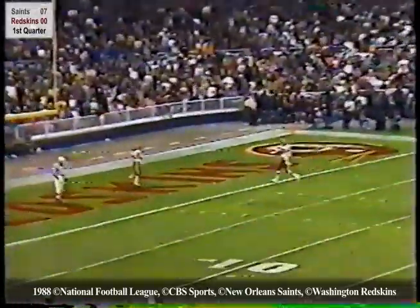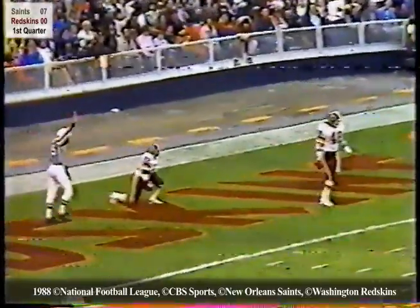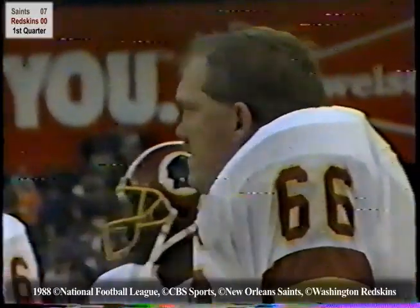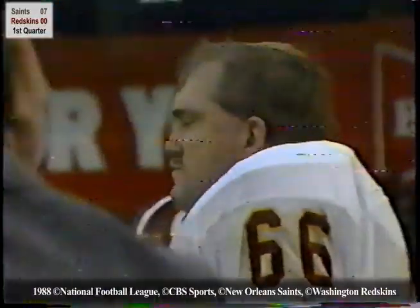Morten Andersen, kickoff sails deep into the end zone. Jamie Morris will down it there. He's some weapon, too. For an NFL update, let's go to Brent Musburger in New York.